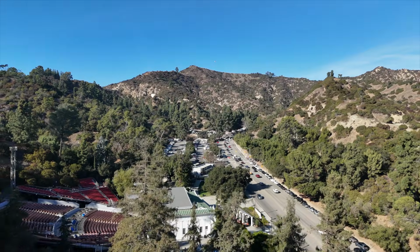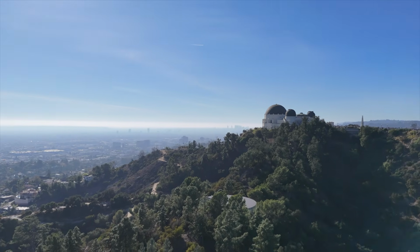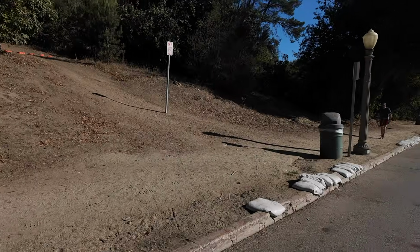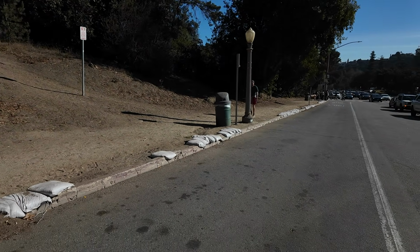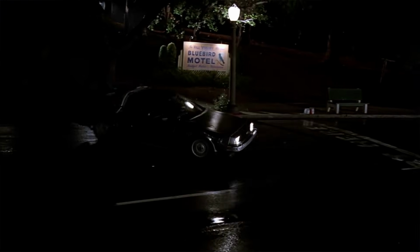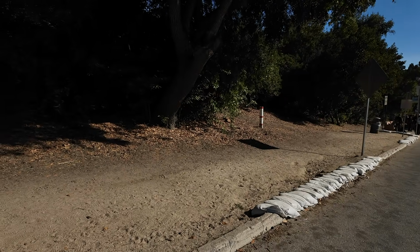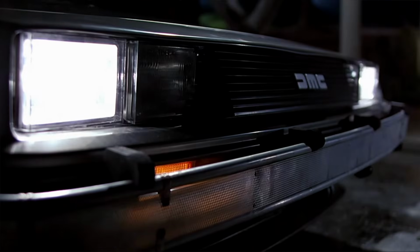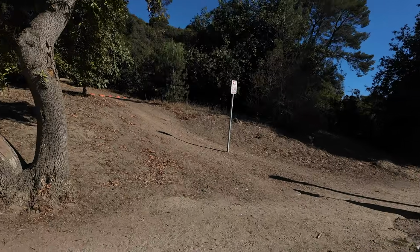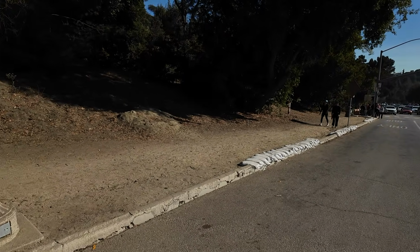All right, the next spot is right there behind me. It is directly across the street from the Greek Theater, on the way up to the Griffith Observatory. This is where Marty prepared the DeLorean for his run towards the clock tower at the end of the movie. Pulls the DeLorean up, fixes the lightning rod, and takes off. After a little car trouble. This is it right here. It's another very cool spot right next to here.